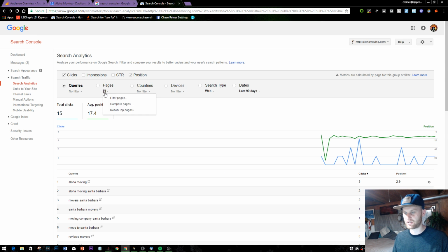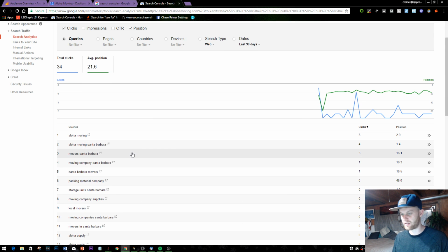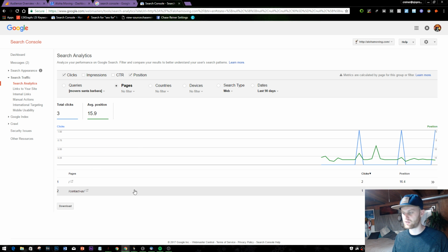Let's reset these top pages again, because we want to look for whatever we're getting clicks for. So this is the actual query. If we go to Movers Santa Barbara and go by position, it looks like 17. And if we go to pages, we can see which page is ranking for that: the home page and also the Contact Us page.